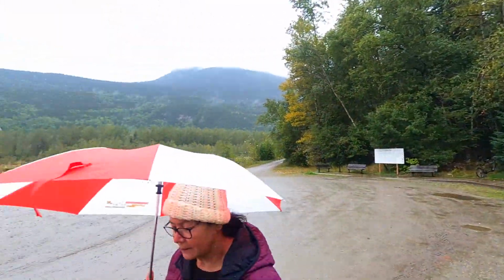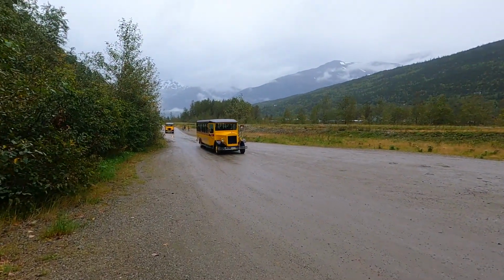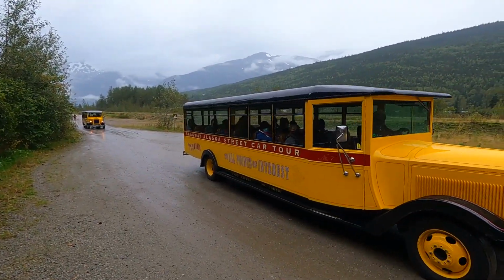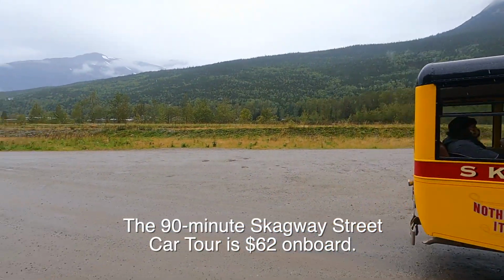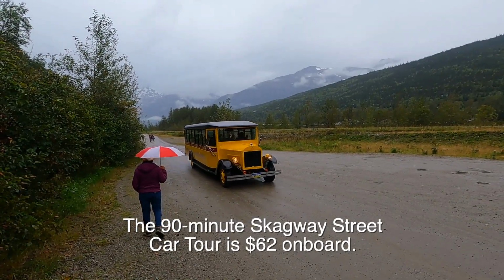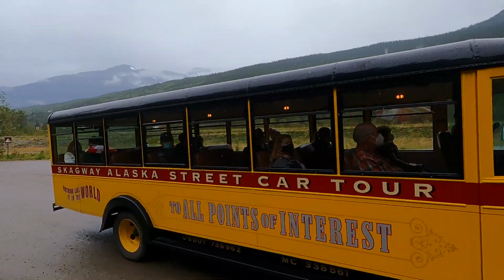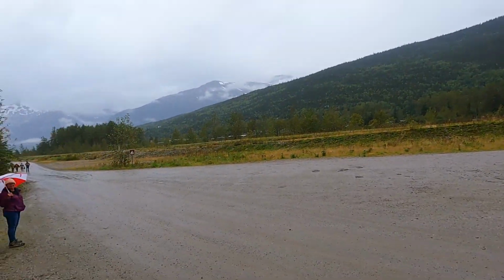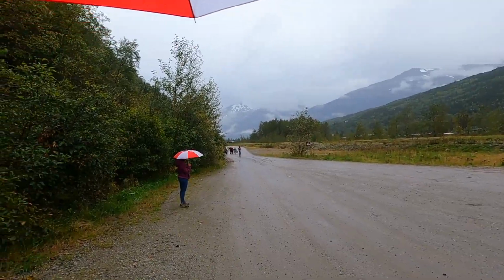Leaving the Gold Rush Cemetery, and a couple of these Tin Lizzies pulled up. People are all masked up, that's good. And here's another bus load, or truckload, or whatever kind of load that is. Skagway, Alaska Street Car Tour for all points of interest. And then there's a walking party. So I'm gonna guess the ship isn't leaving soon.